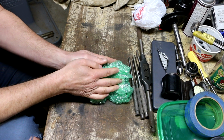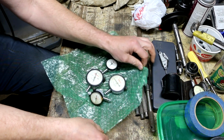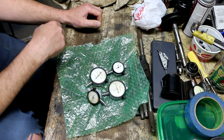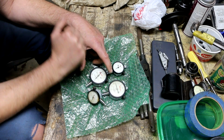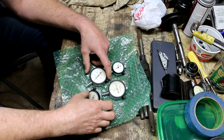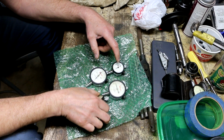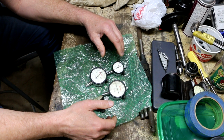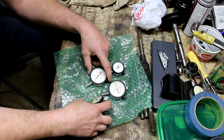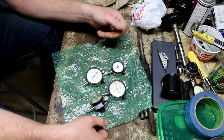So I went through the drawers and came across some indicators that were in there in various states of needing help. Normally I probably wouldn't have bothered with these, but they are Starretts and they do have some potential. So I ended up asking him for a price on these, and we kind of went back and forth, and in the end he decided to take $40 for the 4 of them. So I'm into these for $10 a piece.